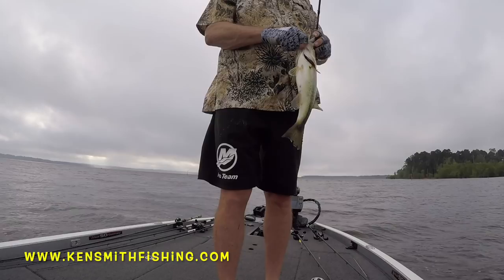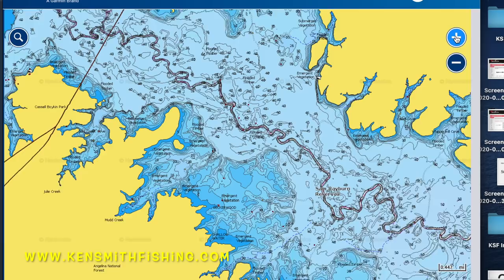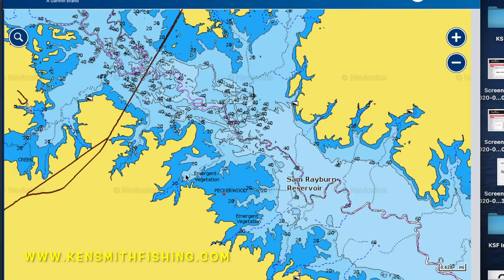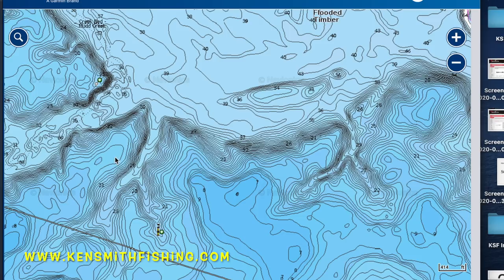Okay, I kind of wanted to show you all the type of point I was fishing. So this is obviously Sam Rayburn. I am just out on the main lake. So you see 147 bridge up there. That's mud. That's 147 bridge. And then as I zoom in, I'm actually kind of in the corner of the forest right here. And so that's a typical main lake point, right? It's a point that runs out into the lake.